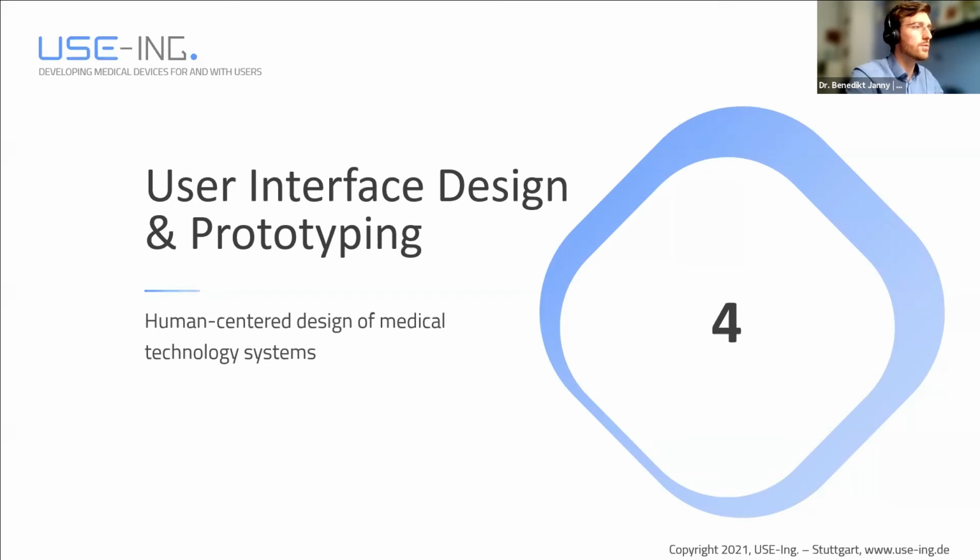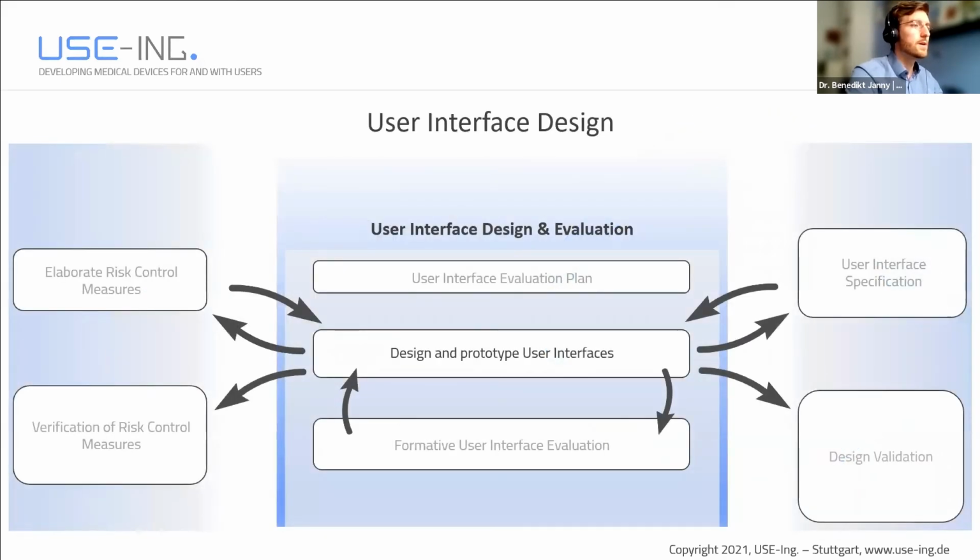What do we need to test user interfaces? Of course, we need prototypes. And this is also a crucial part that a lot of research and development departments do not pay enough attention to. So for every evaluation, we need prototypes, but those prototypes do not always have to be really fancy, elaborated. It could be very basic. Any kind of prototype is always good to run a formative test.